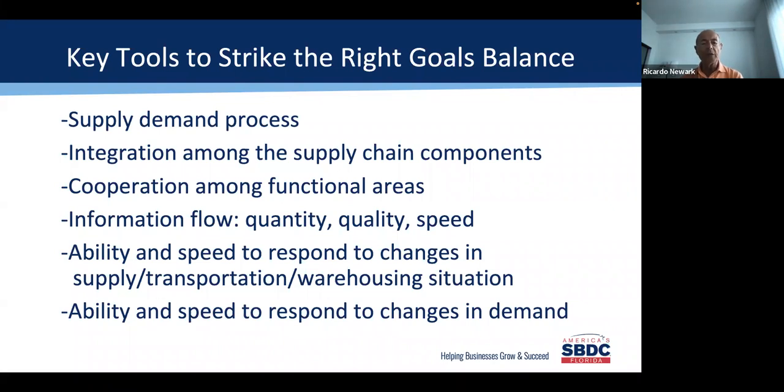Your ability and speed to respond to changes in supply, transportation, warehouse situation. As we said before, the circumstances change frequently, and you need to be able to adapt to that. If for whatever reason, air transportation becomes extremely expensive, you might consider other kinds of transport, and vice versa. Maybe there are no trucks, so what can I resort to? Maybe I cannot find proper warehousing, or maybe I want to rent a third-party warehouse, or contract a third-party logistics provider.